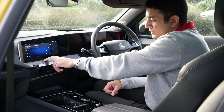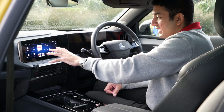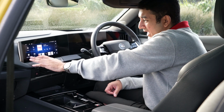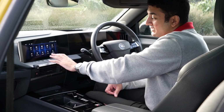Now, if I press the home shortcut back there, it takes me back to this screen. Of course, you do get Apple CarPlay and Android Auto, that's standard on this Opel Pure Panel. And once you go into the application drawer here, you can click on Hey Opel, and then there are some more adjustments for your seat heating and stuff like that.